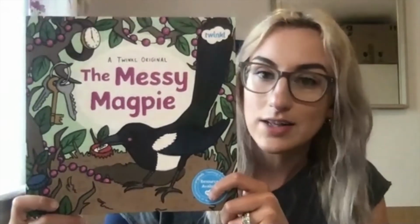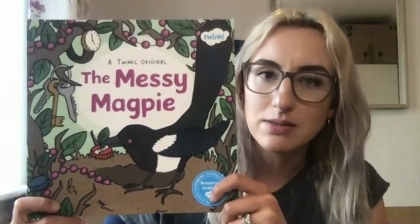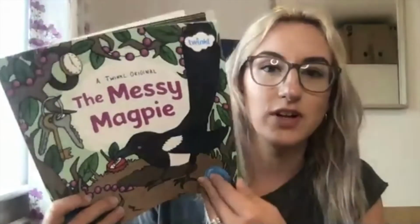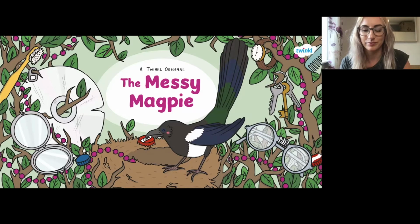So let's find out what we can read about in the story and find out a little bit more about this magpie and find out just why he is called the Messy Magpie and what could be making him so messy. Now, I've actually got a special version of this book. I could open it up and read it to you like this, but then you wouldn't be able to see the pictures and the words very well at all. So I have actually got a special version of this book on my computer. So here we are, the story of the Messy Magpie.